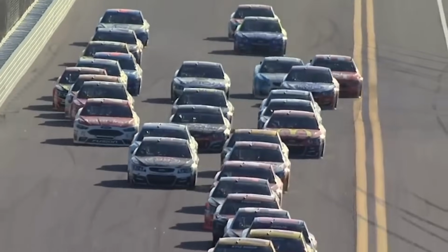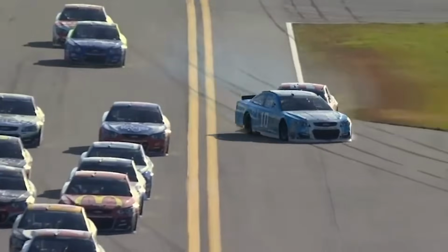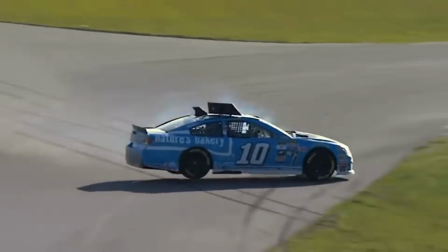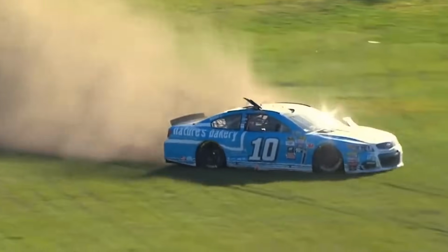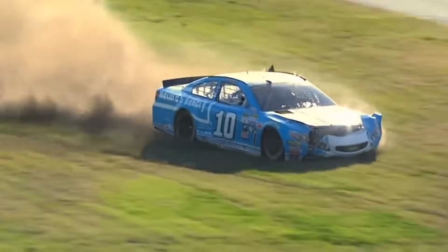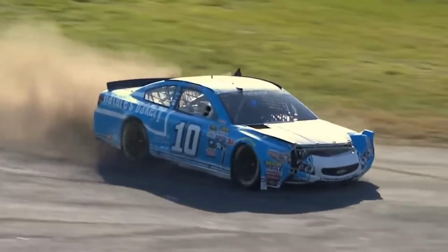There have been so many other instances at Daytona where drivers have gone wild in the grass, just like Danica Patrick when she went airborne after her car went into the grass during the Daytona 500 in 2016. Her car got extremely destroyed after she dug into the dirt.